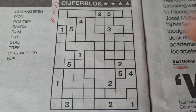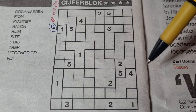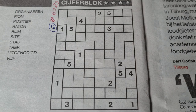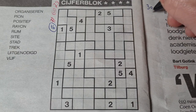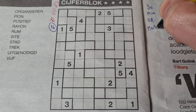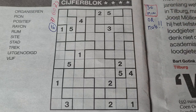Well, this one has 16 printed digits. Should be an easy one because the hard ones always have 8, 9, or 10. Well, yesterday I also told you it was an easy one, but seems like a hard one. Anyway, it's indicated with 4 stars, and for a 4 star puzzle I need 30 minutes or more to solve. That's my time limit. I don't know if this is really a 4 star, so let's get started.